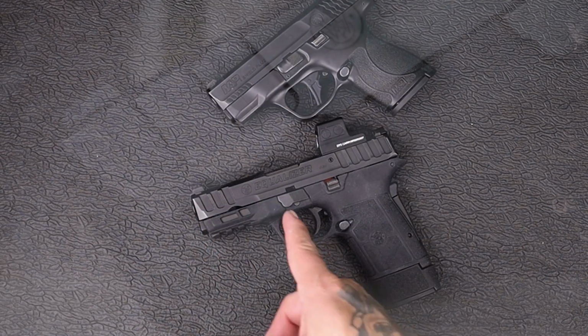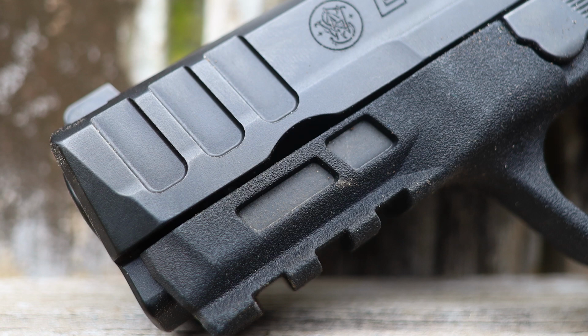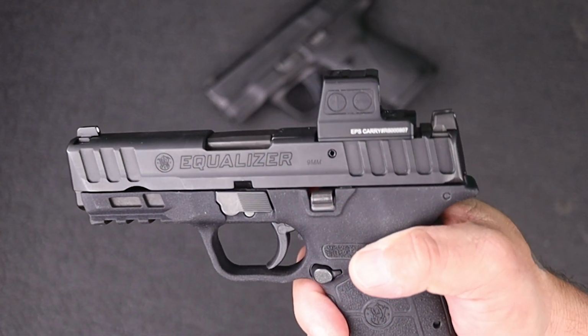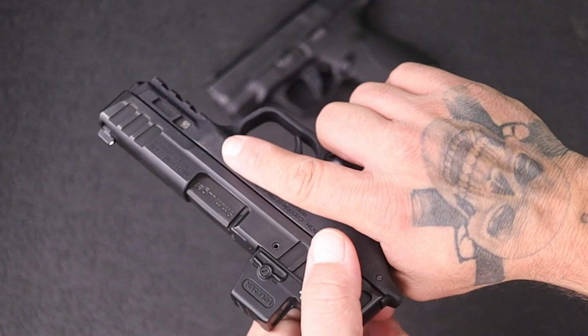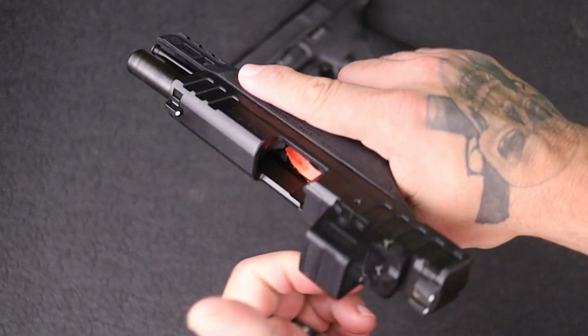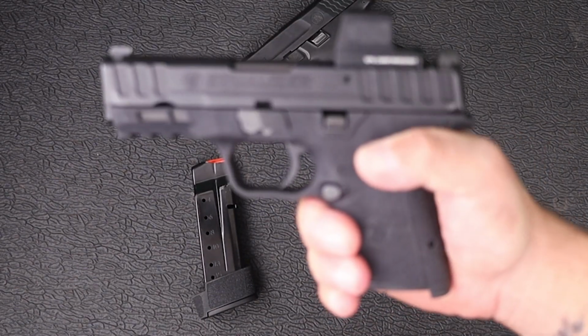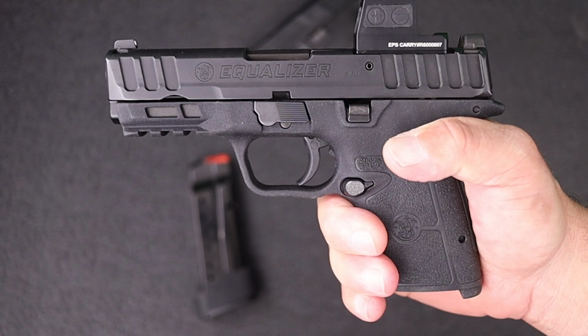You can see the slide serrations and how they're cut. They have them really wide. So you can see the design right there. And this gun is designed to be easy to rack, easy to shoot, easy to carry. So it's designed to be easy all the way around because it does retain those easy features.